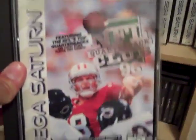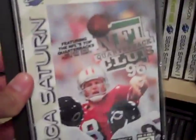NFL Quarterback Club 96. For some reason, football games always sneak into my library. I just don't know why I bought this. I don't even like football, but it's in there.